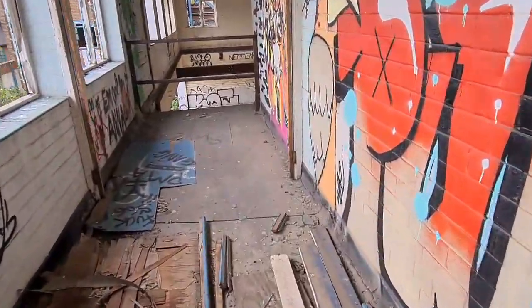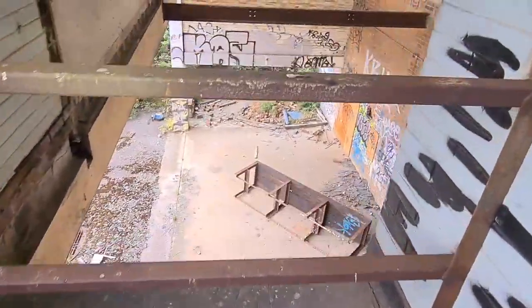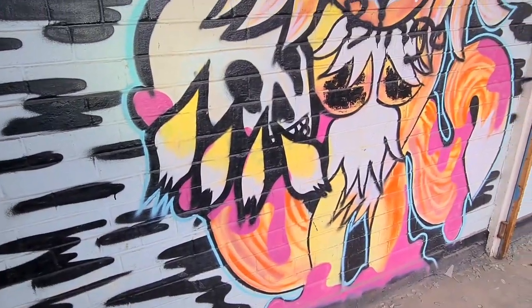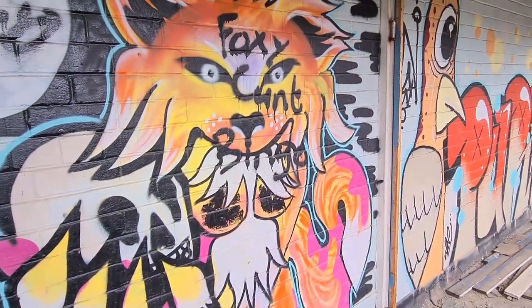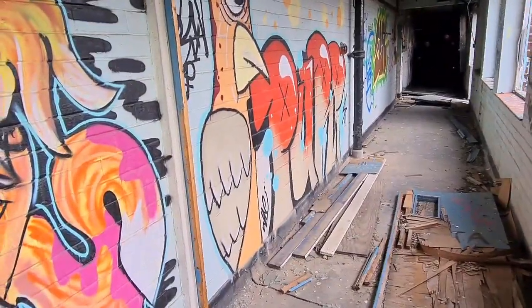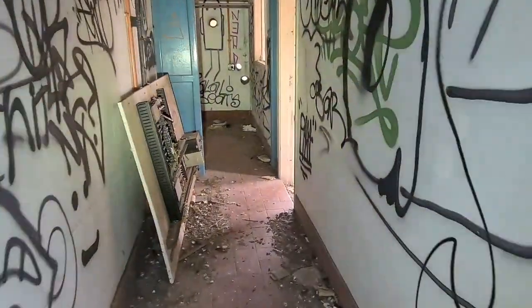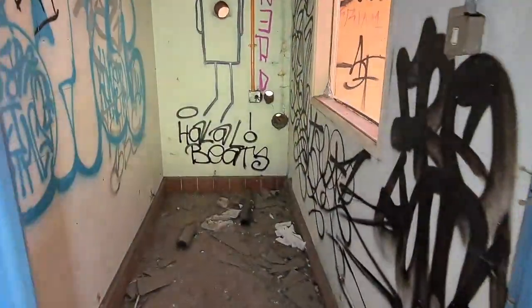It's come to the end of here. I think this is back to that place where we were originally. Yeah, that room with all the graffiti in. Nice little piece there. Some kind of tiger or fox. I don't know. Some kind of chicken. Still walking around in Canon Brewery, just looking, don't be missing anything.